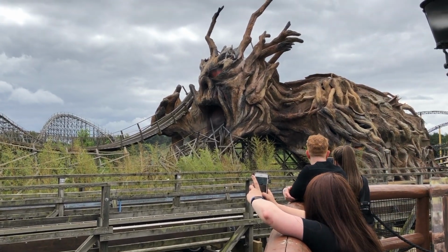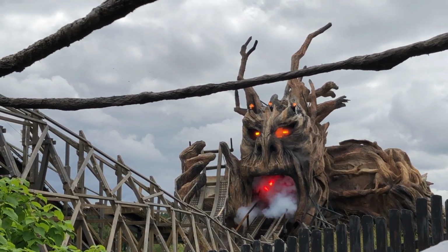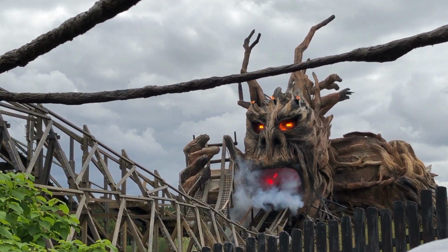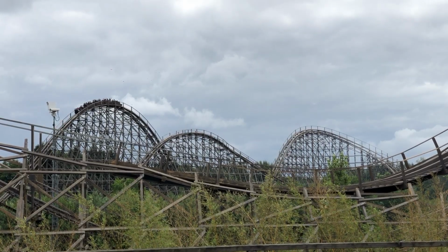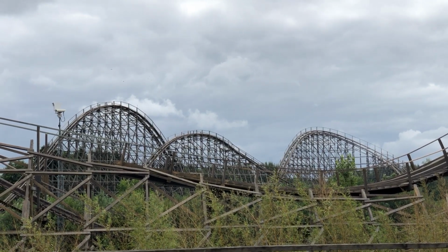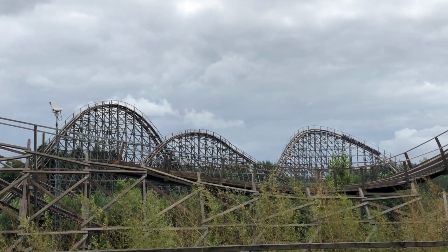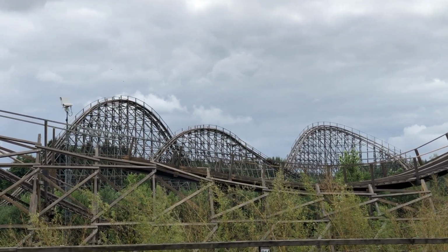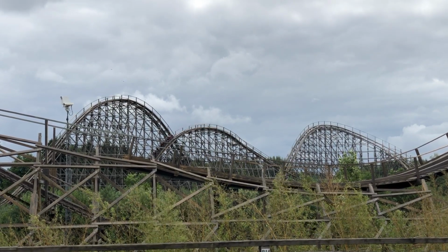The park's signature ride, and one which dominates the skyline, is Colossus. Colossus first opened in 2001, and it was the first Intamin wooden roller coaster with prefabricated track to open in the world. To this day, there are still only 4 of them worldwide and only 2 in Europe, the other of which being Balder at Liseberg in Sweden. This is a huge ride with over 4,000 feet of track and a 160-foot drop.